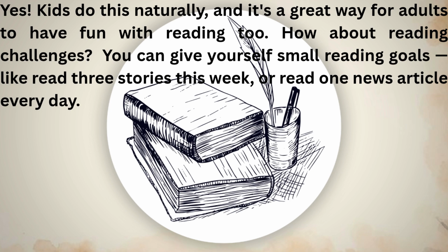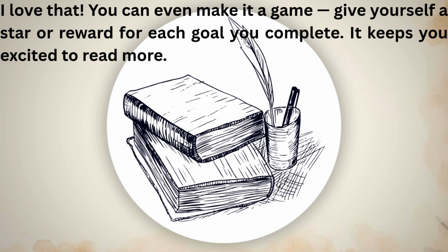How about reading challenges? You can give yourself small reading goals, like read 3 stories this week or read 1 news article every day. I love that. You can even make it a game. Give yourself a star or reward for each goal you complete. It keeps you excited to read more.